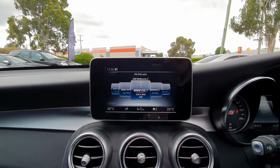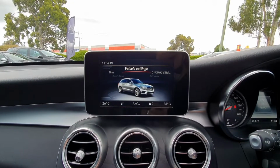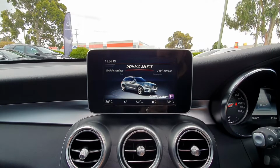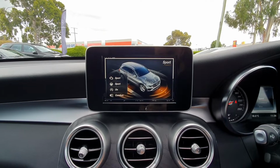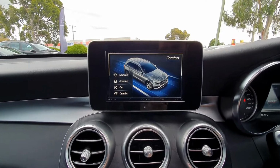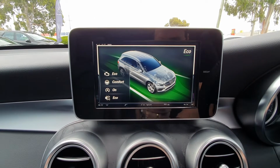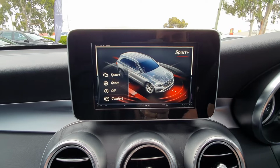Okay, I'll show you through the vehicle settings here. You can set all sorts of options: lighting, closing, opening of the doors, how you want it to function. You've got dynamic select, which I'll show you quickly. If we go in there, as you can see, currently it's in sport mode. You can have it in comfort, and then economy. This one also has individual, and one more, sport plus.